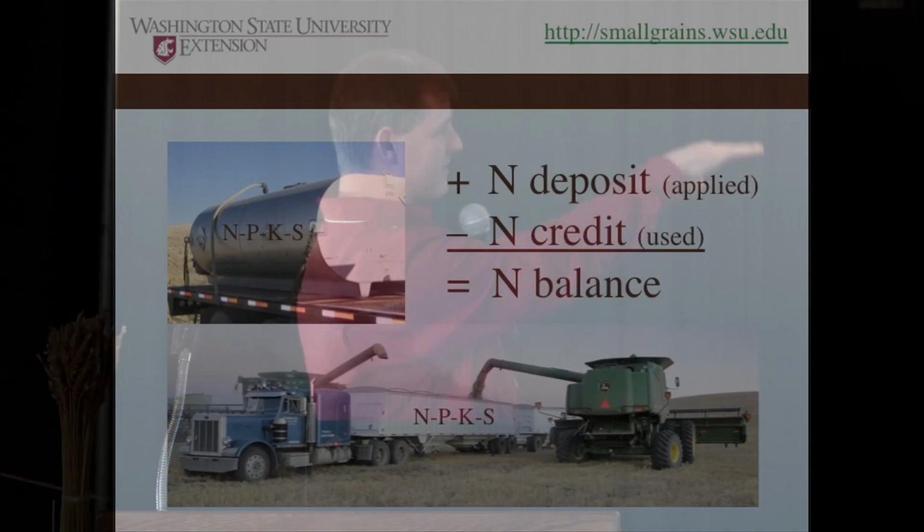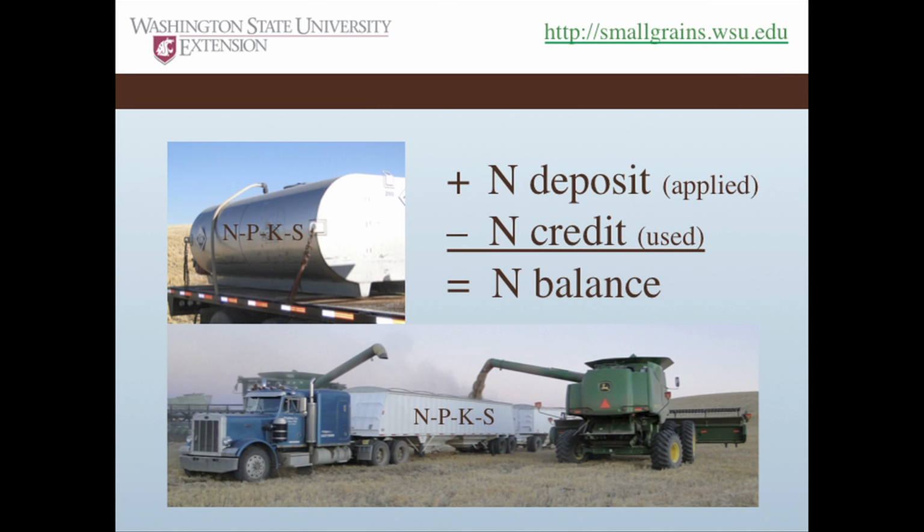And then you should know your balance. Your tissue samples and your soil tests are nothing but your bank statement. You know how much you put on. If your bank statement's not matching up with what your balance is, you're calling your bank. If this isn't matching up, you better be calling someone and figuring out what's wrong in your system. If your deposits and credits are not equaling your balance, what's wrong? So it gives them a great thing to troubleshoot here.